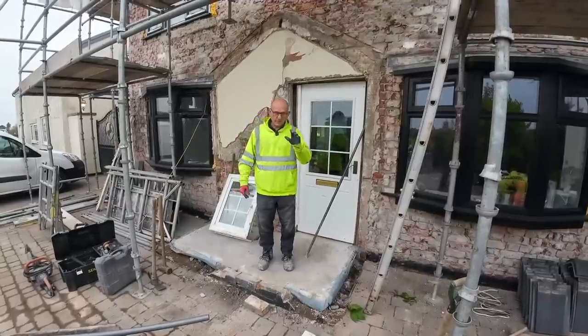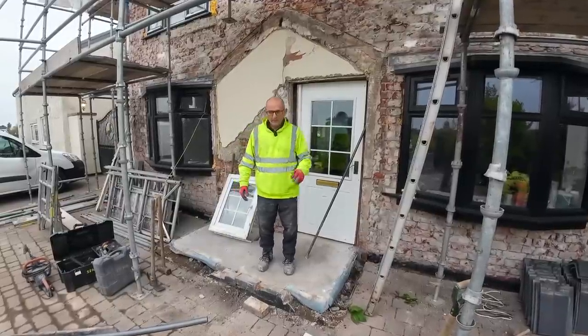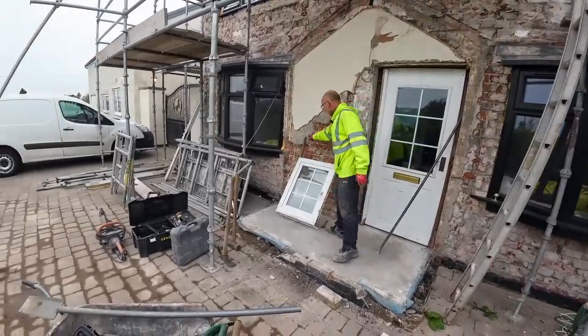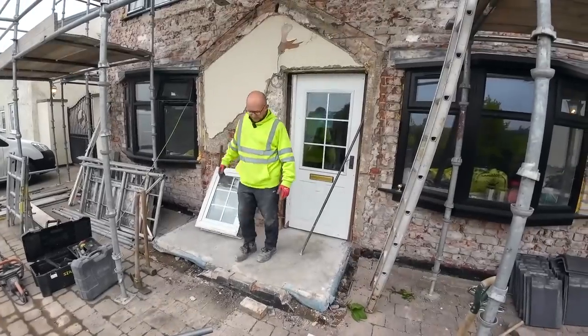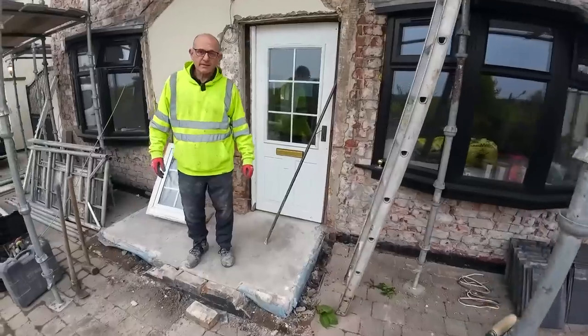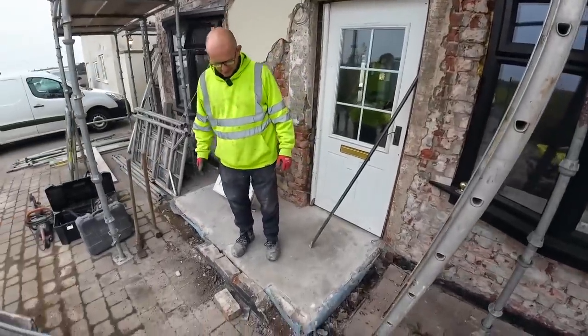I know all about that, because we're hoping to get a porch in our house. Where's the wood? There's no wood. Touch wood. Well, I hope so. We bought a window. Yeah, we've got the window for it. We've got a big pile of bricks. Got some blocks. But onto this one.